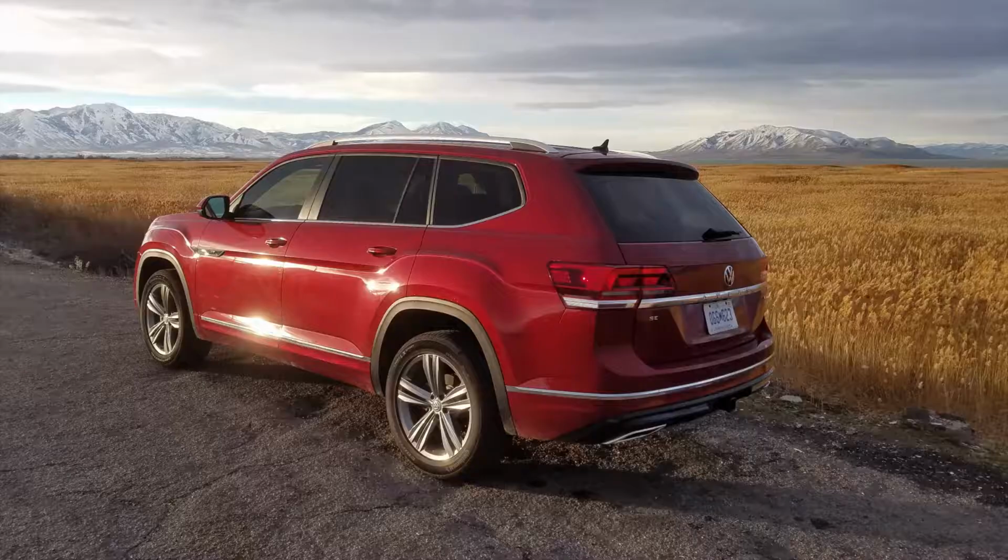Just flip that up. It's really quite easy to fold them and to lift them up as well. You just grab these straps, pull it up, comes up no problem. When compared with the Chevy Tahoe, the Atlas is 6 inches shorter in length, 3 inches skinnier, and 4 inches shorter in height, yet has 5 more cubic feet behind the rear seats with all the seats up, and 2 more cubic feet of storage with all the seats folded down.